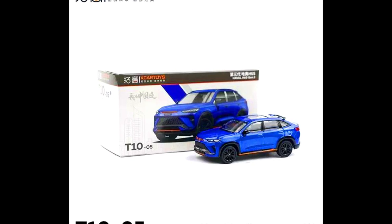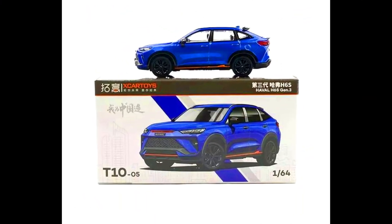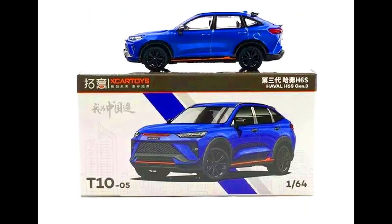A Haval H6S Generation 3. Color of the cars are Kunach blue, glitter grey, storm grey, and deep blue sea. Material made from diecast.